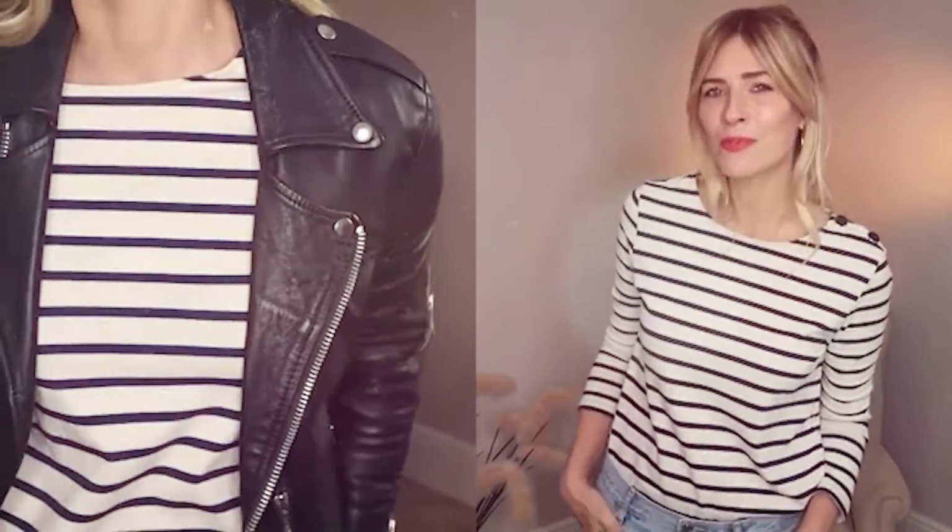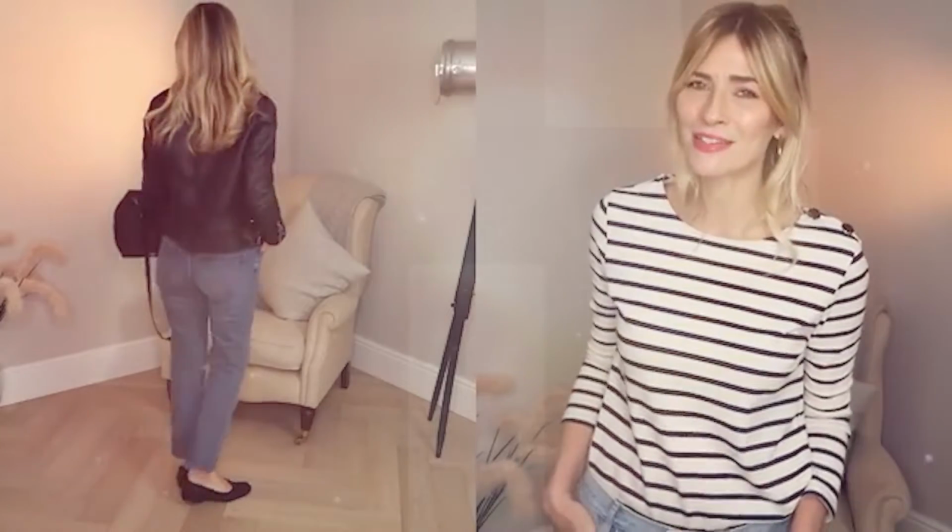Here you can see I've added a leather jacket to give the outfit a little bit more edge, and my flats are pretty gentle, so I think that makes a nice contrast. It's a classic way to wear the Breton top, and with good reason, because I don't think it ever gets old. It's easy, very much a throw-on everyday kind of look that in my humble opinion never fails to look chic with that recognisable French woman style.